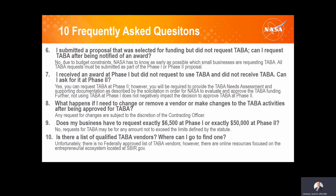Is there a list of qualified TABA vendors? Where can I go to find one? Unfortunately, NASA does not have a preferred vendors list, and I don't think any other agencies have a federally approved list of TABA vendors. There are a couple of things you can do. You can take a look at SBIR.gov, which has a very nice resources page with an entrepreneurial ecosystem, and there are organizations listed there that could potentially be TABA vendors. You can also look at who some of the other federal agencies are contracting with, and potentially look into who those vendors are and see if they would be willing to work with you individually, since NASA doesn't have them on contract.